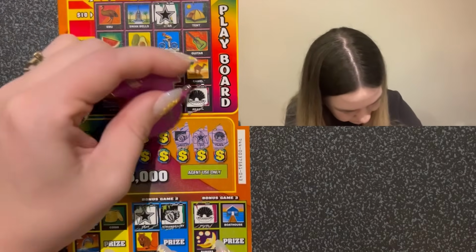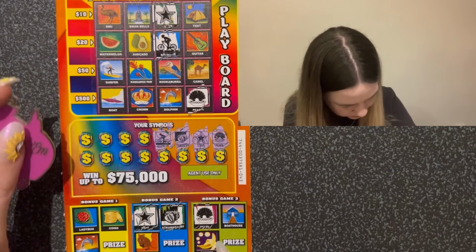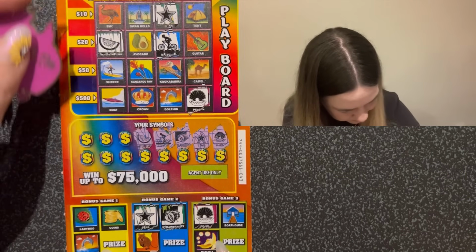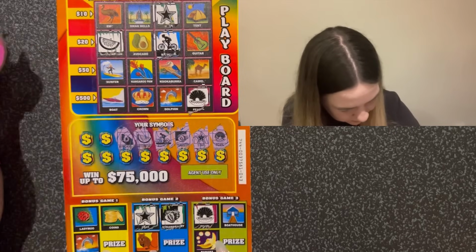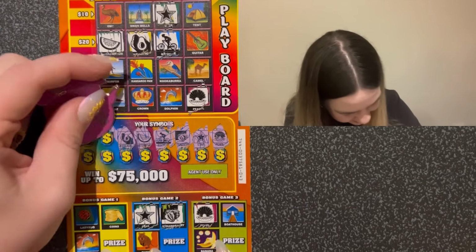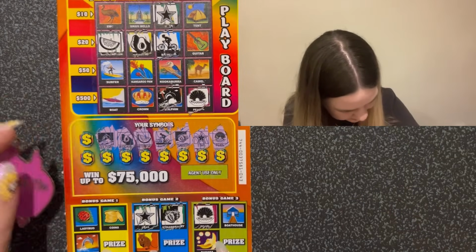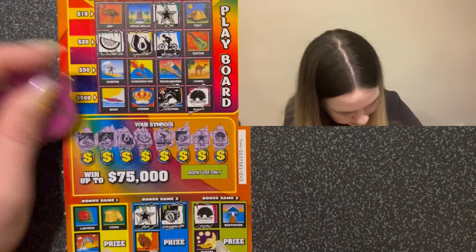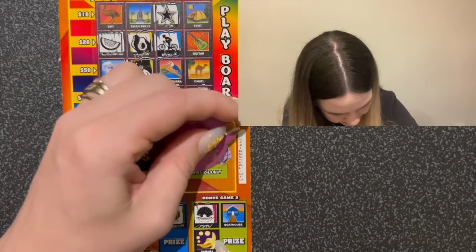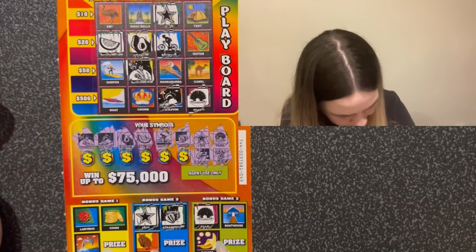Alright. A bike. Bicycle. Watermelon. Avocado. Oh, come on, guitar, please. All right, dolphin. That's good. We're getting a lot of these. Kangaroo paw. Last one. 7. No.